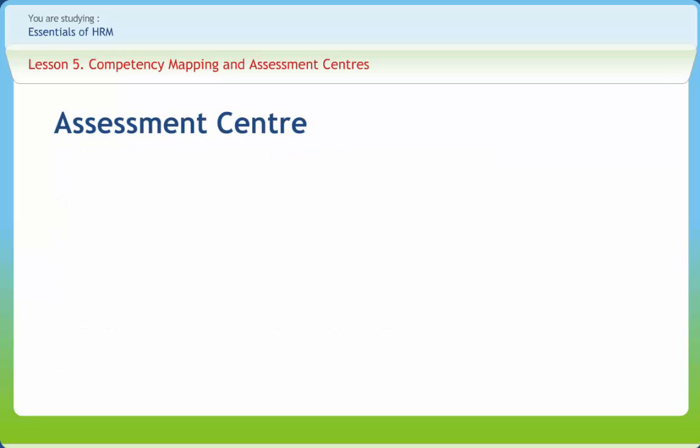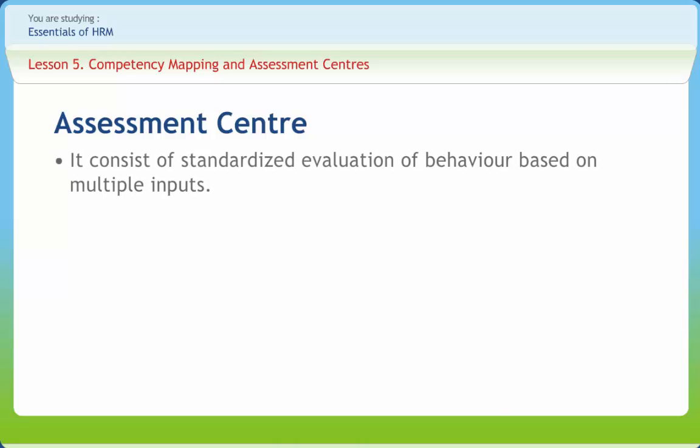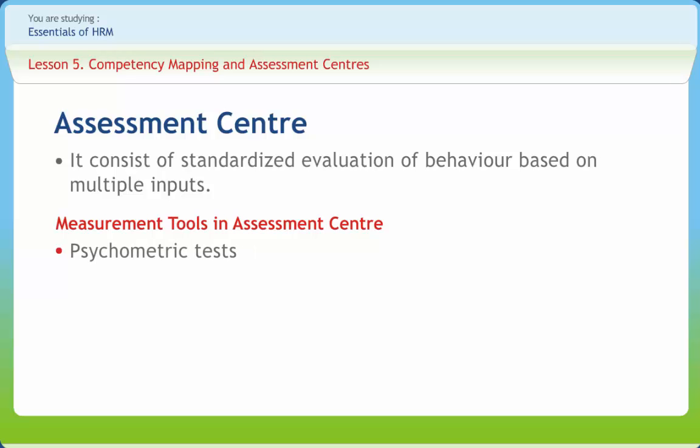We now move our focus to assessment centers. Assessment center consists of a standard evaluation of behavior based on multiple inputs. It involves multiple trained observers and techniques. Measurement tools that are used in assessment centers include psychometric tests. They are structured tests to measure a person's aptitude, memory, personality, and skills. IQ tests, projective tests, and situational tests are some of the psychometric tests that are used.